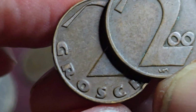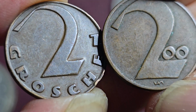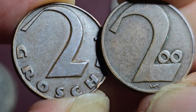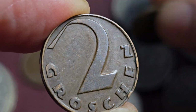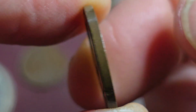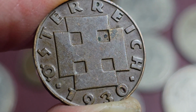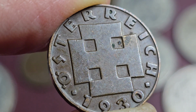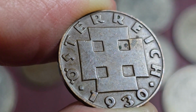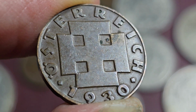The 2 groschen is also minted in bronze along with the 1 groschen, and you can see they've tried to use the same design, but slightly altered. This just has 2 groschen, and as you can see it doesn't have the date on this side. It's not milled, and this side we have Österreich and the Austrian cross. This one was engraved by Philip Hausler, and this one's dated 1930. The 1930 mintage is 5,709,000. So this one is probably about $5.